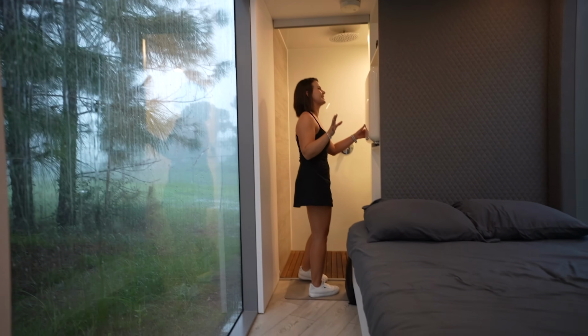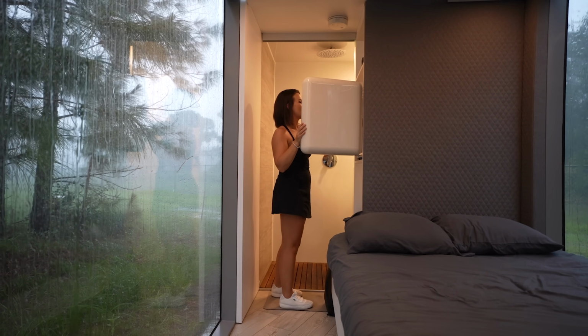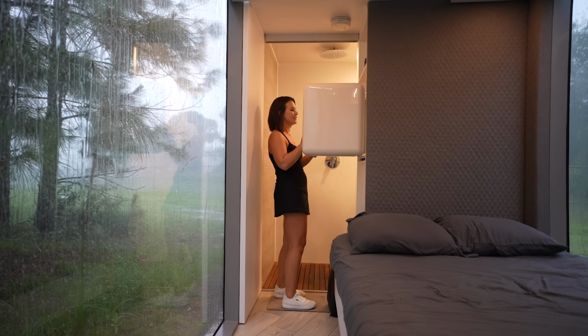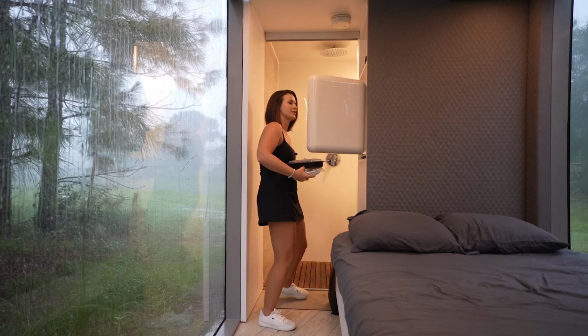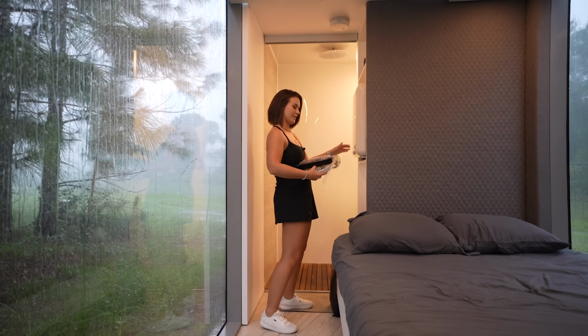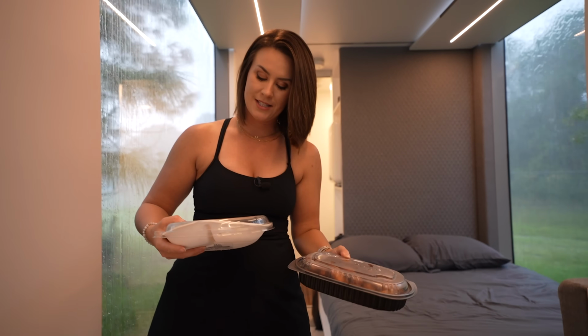So, admittedly, we went to the grocery store before, Whole Foods specifically, and we got a little meal because we knew there was an air fryer and a microwave. So, we're gonna have some chicken wings. I already ate half of mine. And I'm gonna have some green beans and chicken.